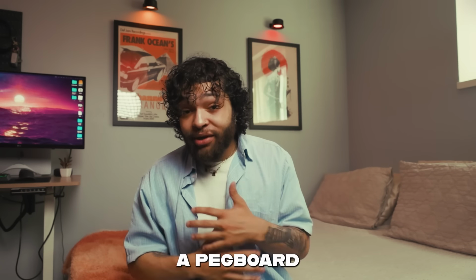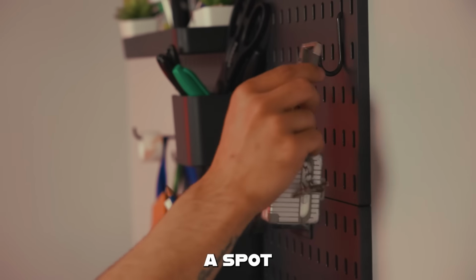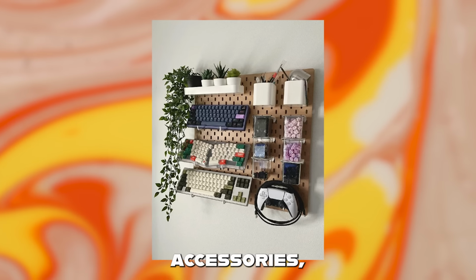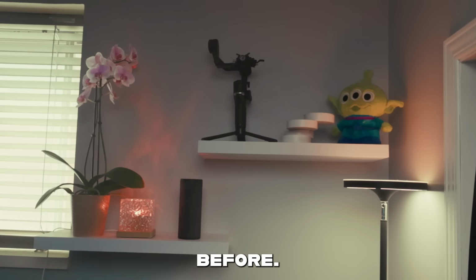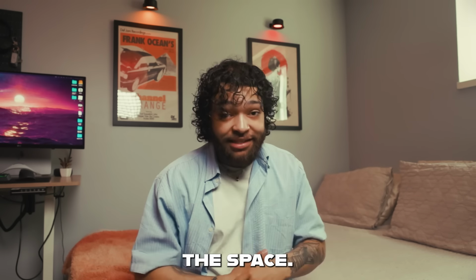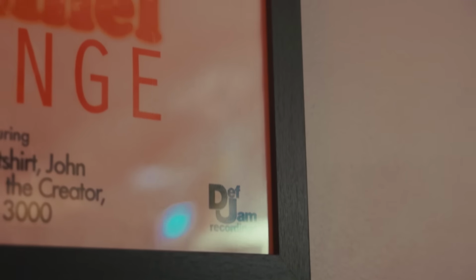What's great about a pegboard is that you can transform it to fit your lifestyle perfectly. Whether you need a spot to hang up your keys, store your crafting supplies, or even your favorite accessories, a pegboard offers endless possibilities. I also revamped my white shelf to look more visually pleasing than before. It's actually amazing what a little bit of arranging can do to refresh the look of the space. I got two new posters from Amazon along with quality wood frames, which really enhance the look.